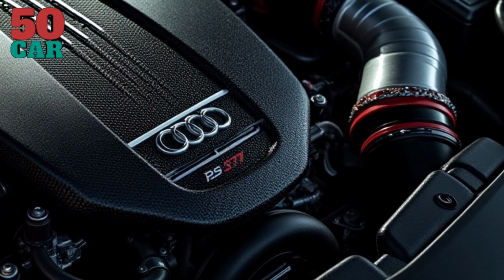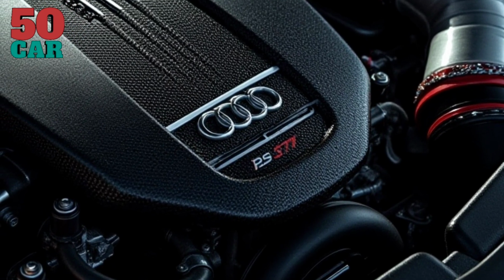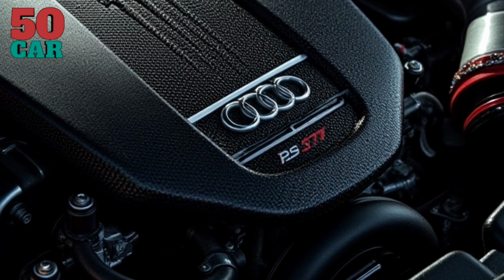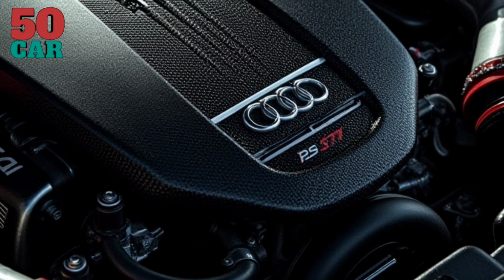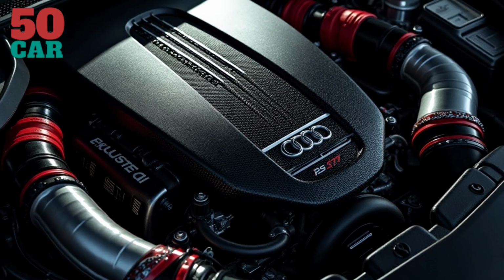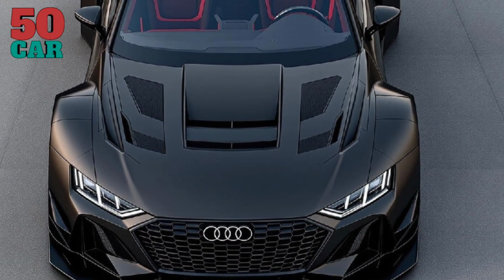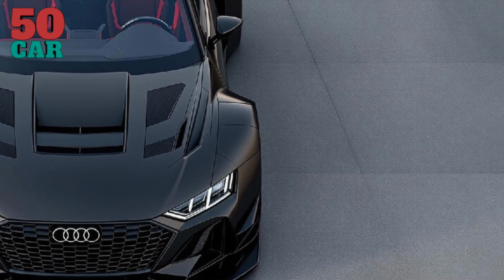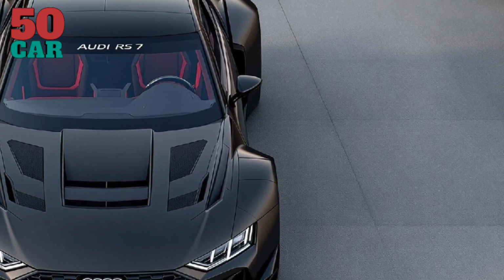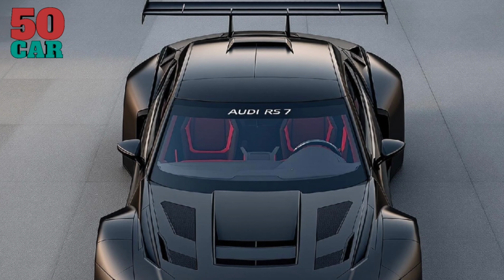The all-wheel drive system, paired with a smooth 8-speed automatic transmission, ensures that power is effortlessly transferred to the road. Maximum speed tops out around 190 miles per hour, making it a legitimate contender against competitors like the BMW M5 and Mercedes-AMG E63. Performance pros include its blistering acceleration and handling, while some might find its fuel economy slightly less efficient for a daily driver.